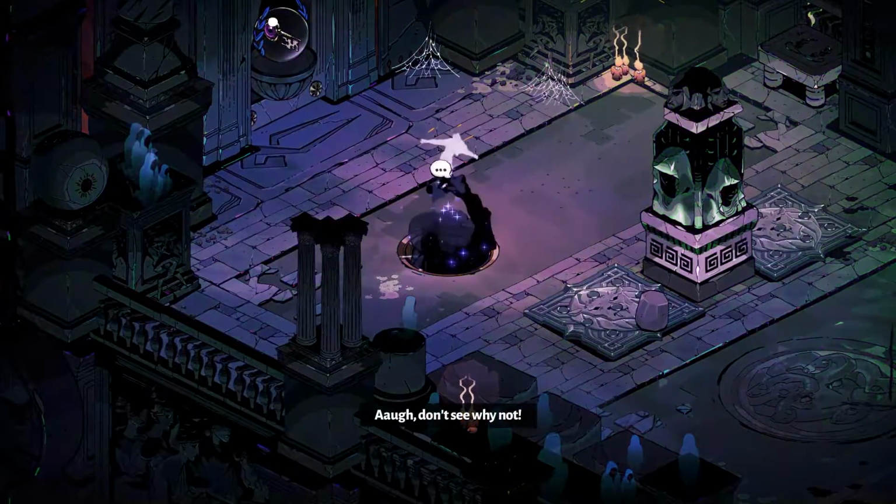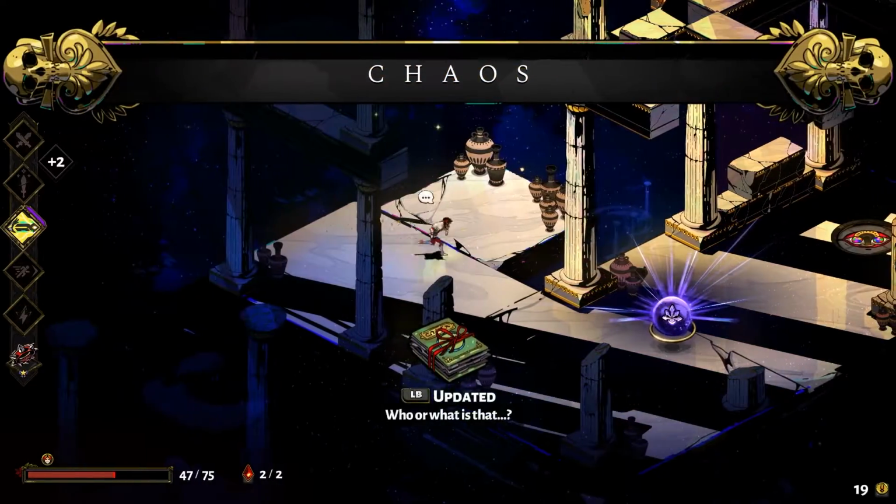Now here is a Chaos Gate, and we get to meet a very interesting friend here.